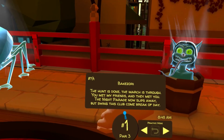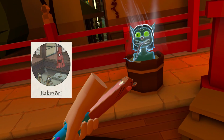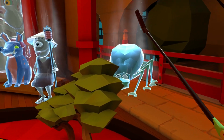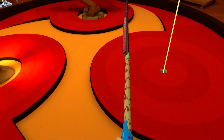And that is the name of this creature we've been hunting, which is this ghost of a traditional straw sandal from Japan. And of course, here is our club to enjoy with lots of course-themed features. We've got the capybara, of course, at the end, which is a great detail. So as is tradition, we'll give this a try. Let's go back to hole number 18 and give that one a try.